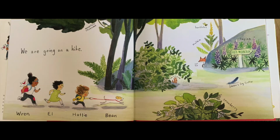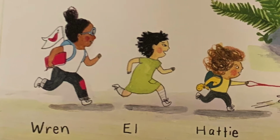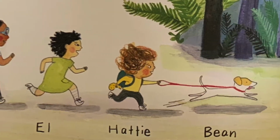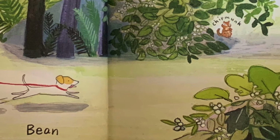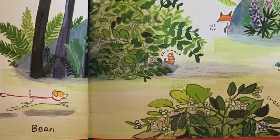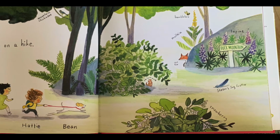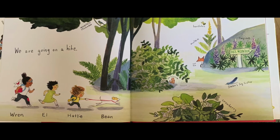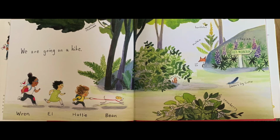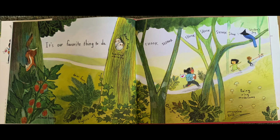We are going on a hike. Wren, Elle, Hattie, Bean. There's a chipmunk and a snowberry bush, Steller's jay feather, lupine, mullein, a bumblebee, and a mountain chickadee in the tree. It's our favorite thing to do.